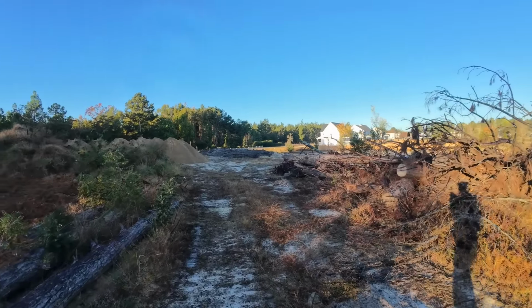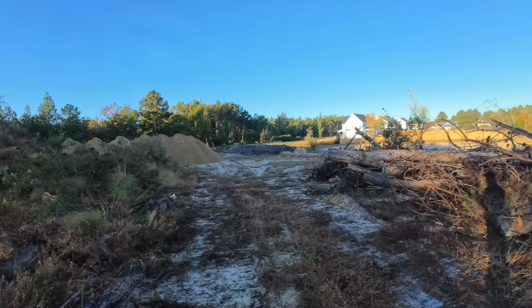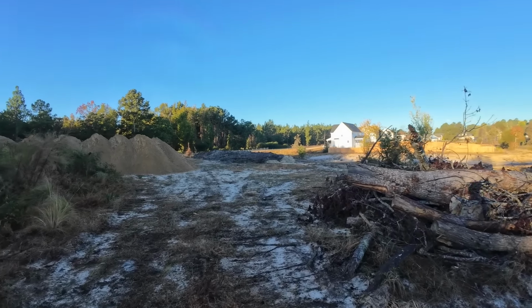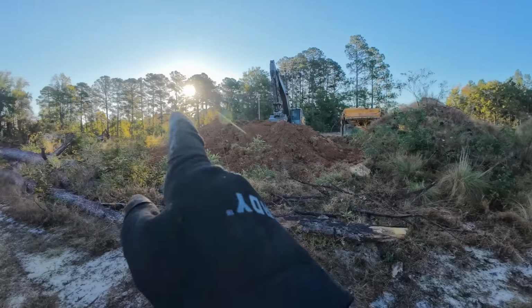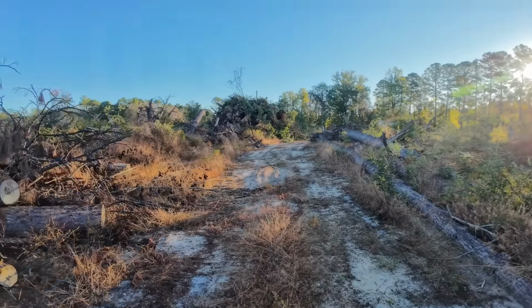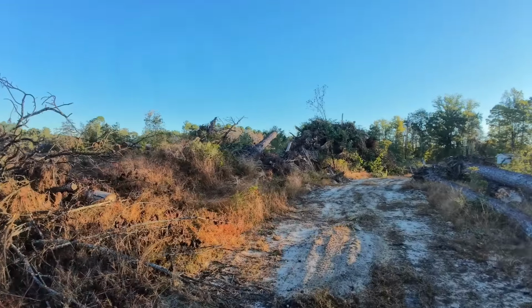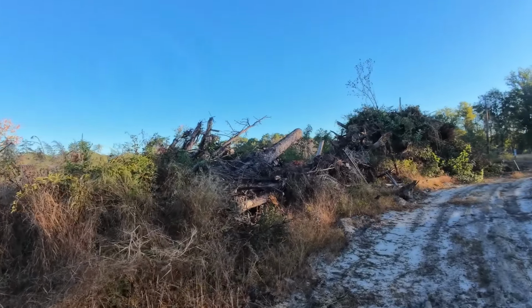And then we have the silt that was in the pond that's going to be used for topsoil. So this place is looking like a material site. Got topsoil, sand, clay, got rock over there, tree debris. Got a lot of work to do. A lot of burning.